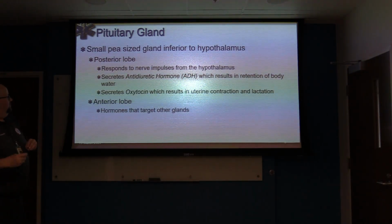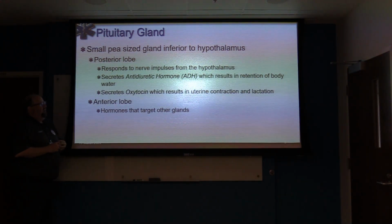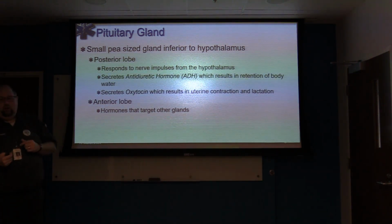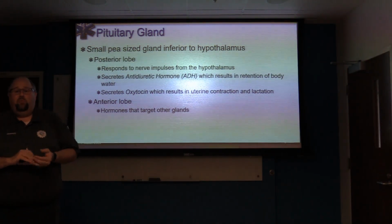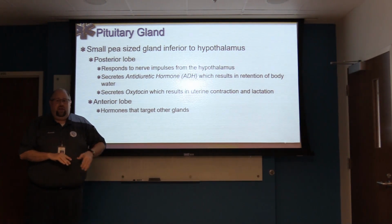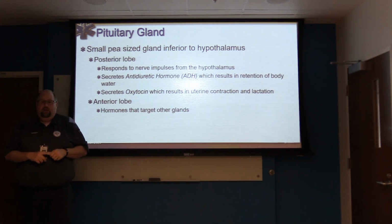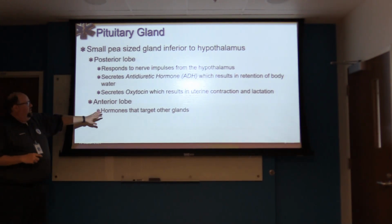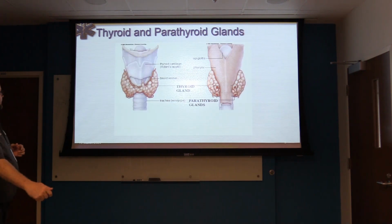The posterior lobe, like we said, responds to those nerve impulses. It secretes antidiuretic hormone, which is one of the major functions it does, which results in retention of body water. So this is very important for us when we're talking about maintaining homeostasis, maintaining our blood pressure. There was actually some literature that I was reading that patients that achieve ROSC actually have higher measurable levels of the antidiuretic hormone in their blood chemistries. The anterior lobe is the hormones, as we talk about, that target the other glands. There's that multitude of them that we discussed.